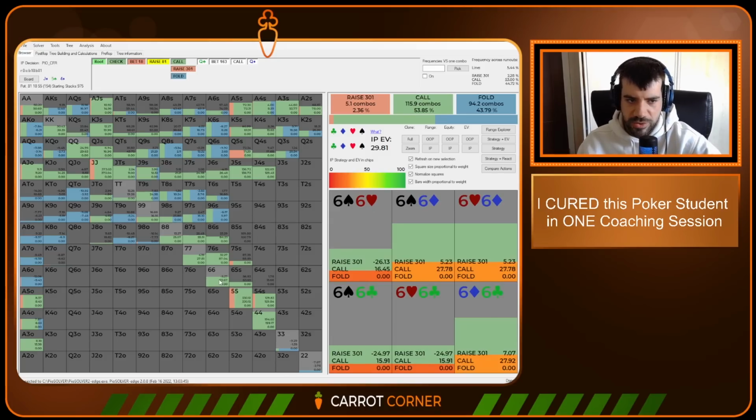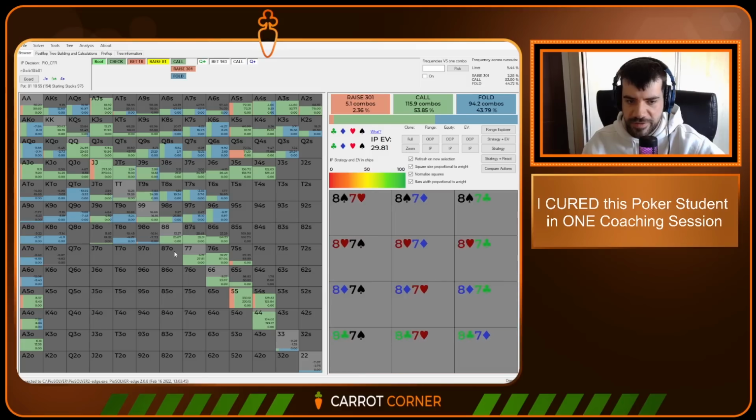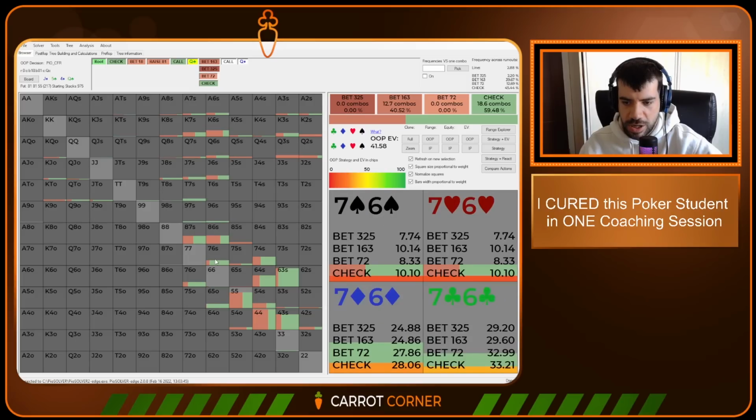The 6 also has backdoor straight draws of its own. So yeah, weird that those two hands are so close in EV and that some of the Jack x actually begins to fold here, but not much of the pocket pair plus redraw does. So this goes raise, call, Queen of Clubs turn, and you can see with the 7-6 we are betting again.